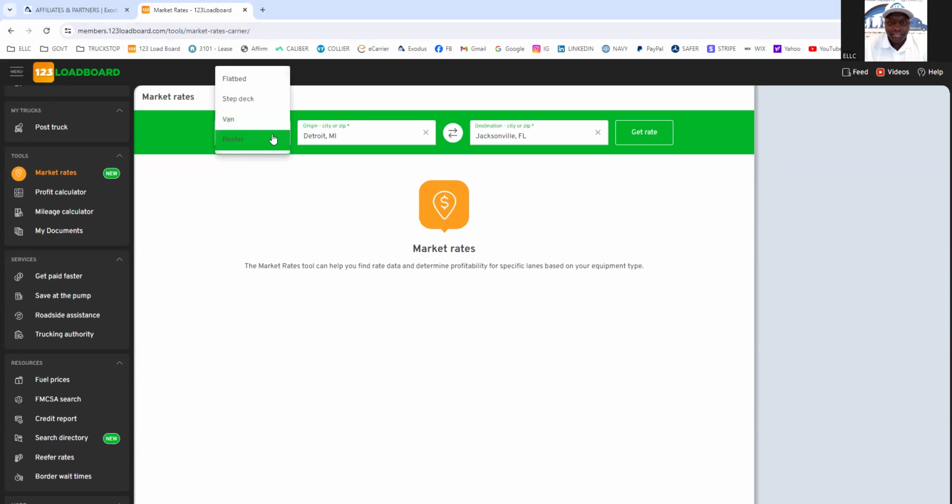All right, so let's start with the dry van. Under equipment, we'll select van. And let's do north-south first. So at north city, Detroit, Michigan, going southbound, Jacksonville, Florida, let's say. And this right here basically just switches them. If you click it, it's just going to switch Jacksonville for the origin and Detroit for the destination. Let's switch it back before we hit get rate.